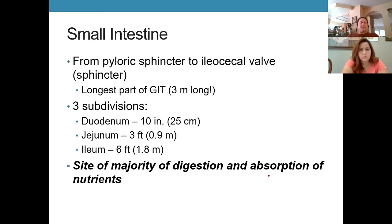So the small intestine. The small intestine is the longest part of the gastrointestinal tract. It's about 3 meters. Now the length varies because when you're alive, your smooth muscle tone keeps it a little bit shorter, and when you die, it all relaxes and you get an extra meter out of the length. It doesn't really matter. We divide it up into 3 parts. They all have different functional features and different things happen in them.